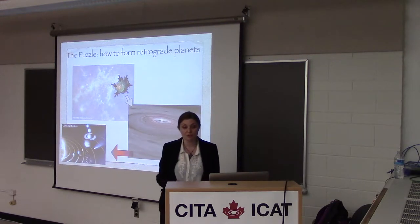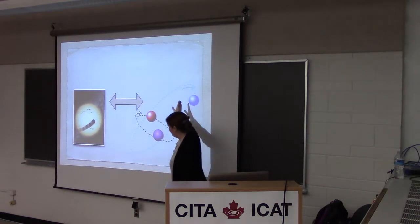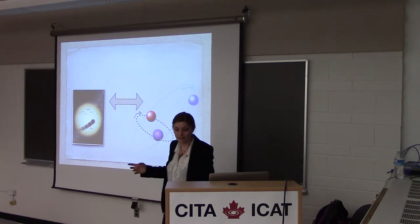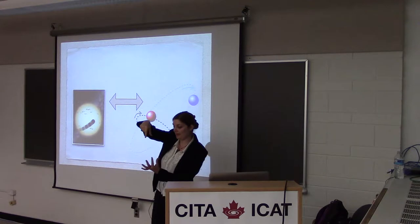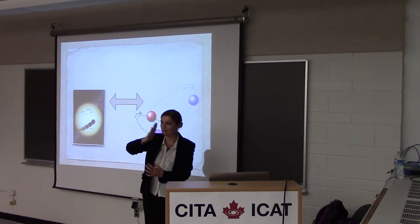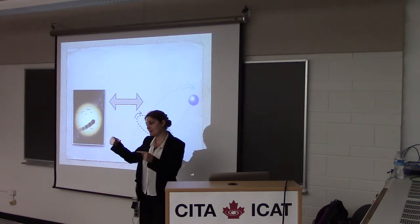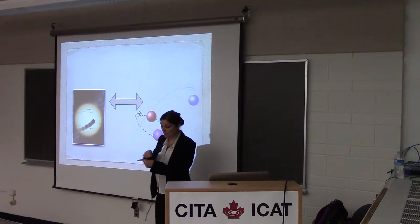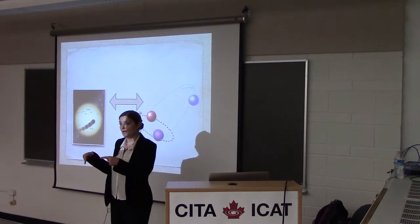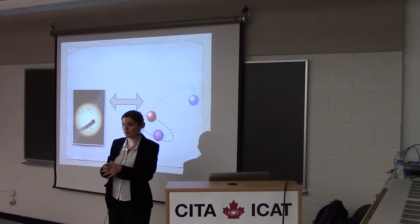And what I'm going to show you is that if we have another object in the system, it can do that. What it can do, it can make the system very misaligned, inclined, and even flip it. And it can also make the system very eccentric. If this star-planet orbit is very, very eccentric, the planet spends a lot of time around the star, and tides can help to shrink the orbit and become a hot Jupiter.